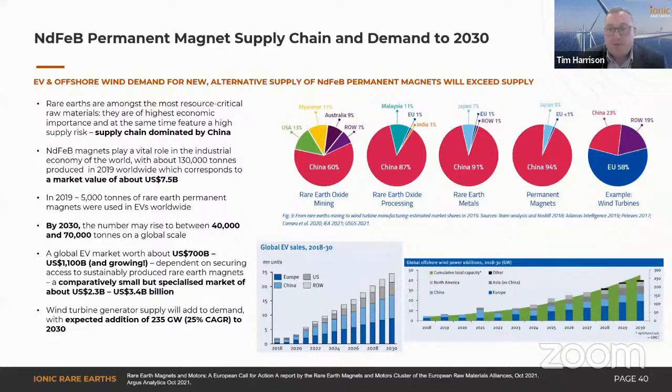So the opportunity that we're focusing in on is the ability to provide new supply of both magnet and heavy rare earths into these new Western markets that are emerging at the moment. The rare earth supply chain is completely dominated by China. When we look at the highest value application of rare earths in the current climate, it's permanent magnets. So neodymium iron boron permanent magnets, which are used in a number of applications, but are going to be used increasingly in the net zero carbon technologies, principally EVs and offshore wind.